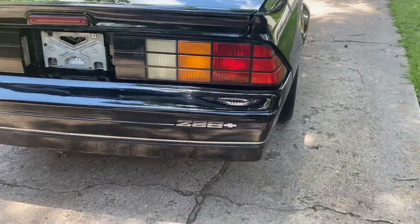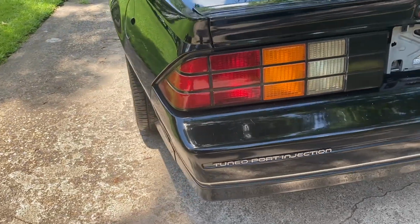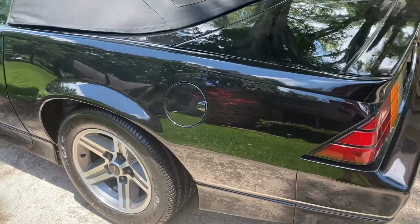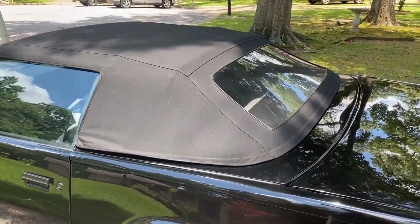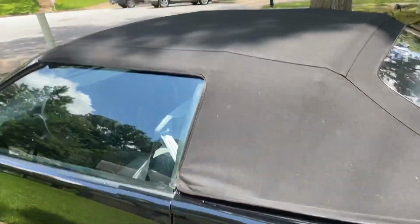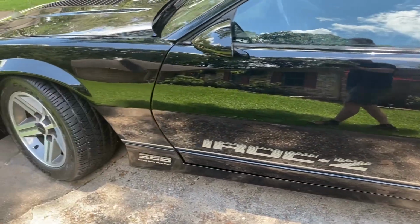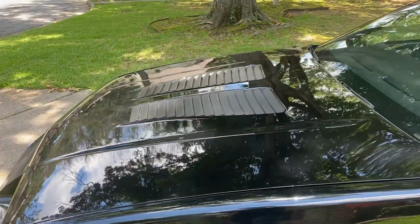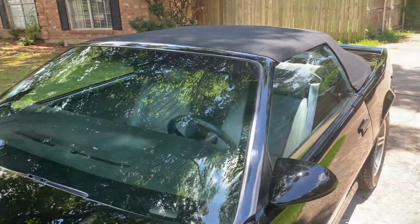I used all the best quality badges and the best quality pinstriping. There's more than one product level of badges and pinstriping. The very best top that you could possibly find. This is the highest level canvas top. Perfectly clear rear window. Again, it's brand new, probably less than 100 miles on it. Doors are straight as an arrow. Louvers all have their pins in them. All the glass is clean, clear, unscratched.